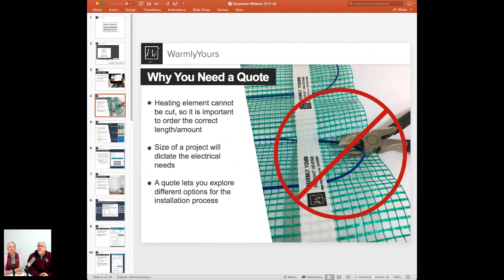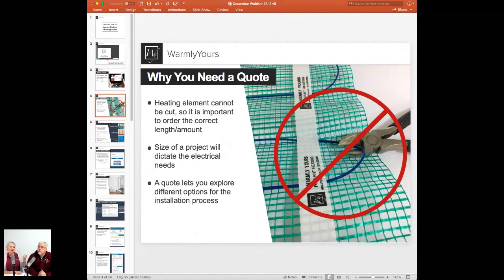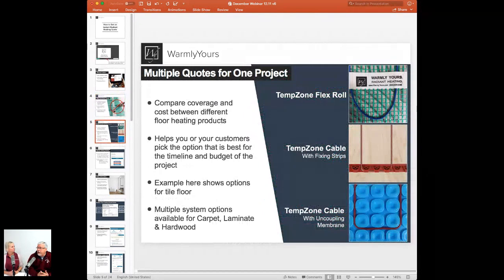Excellent. All right. So the final bullet point was that you can actually look at, and it goes right into the next slide, a quote lets you explore different options for the installation process. You may be looking at different flooring types. You might be doing wood, tile. You might be vacillating between those. And by using this tool, it can help you understand the costs for each. You might know what your floor is, but you might be on a budget and go, I can only do this much. What's the least expensive way to do it? So there's multiple ways to quote that product. Going from bare bones to bells and whistles, that's going to be your price point difference.